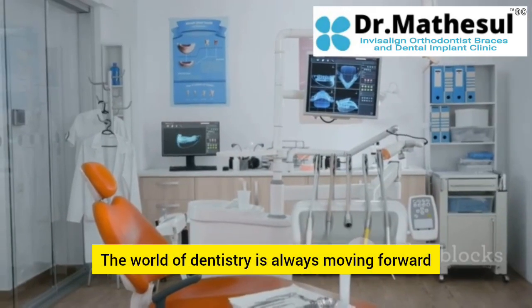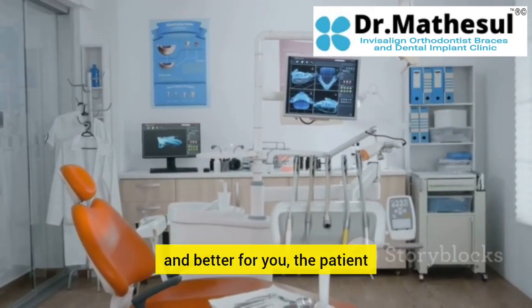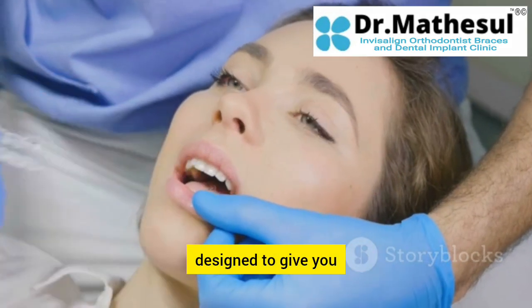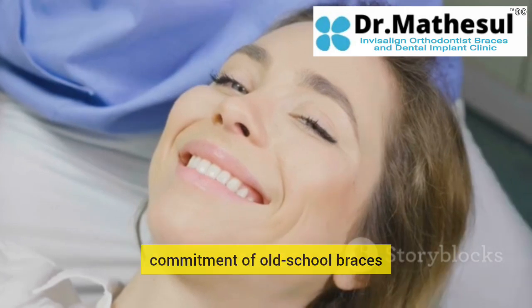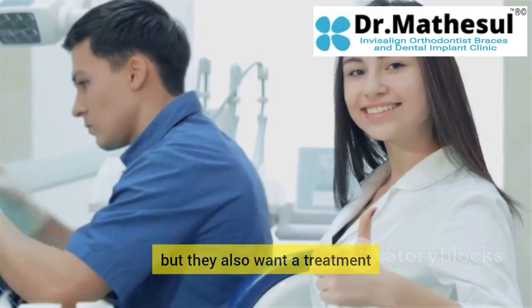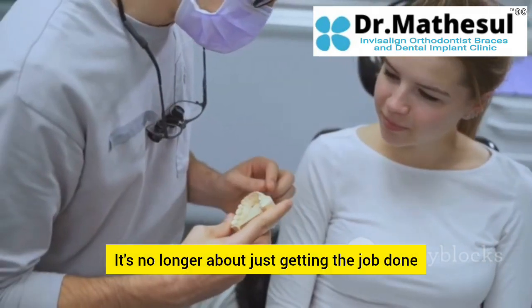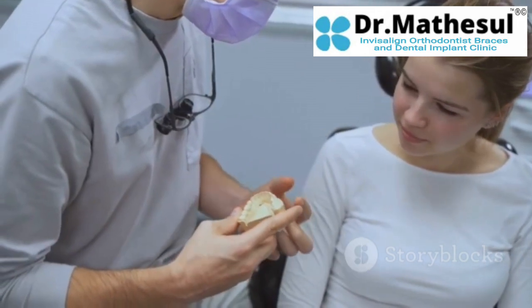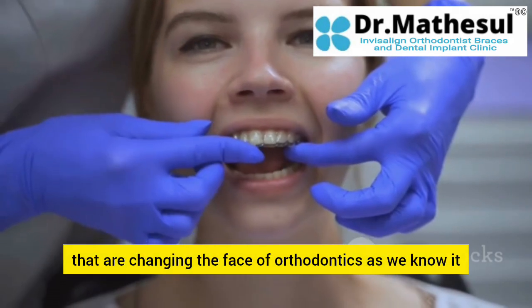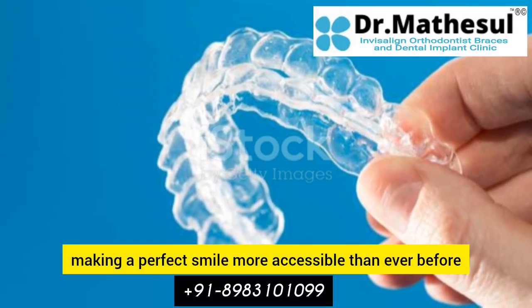The world of dentistry is always moving forward, always innovating to make things easier, faster, and better for you, the patient. We've seen an explosion of new technologies designed to give you that amazing smile without the long-term commitment of old-school braces. People want results, and they want them now, but they also want a treatment that fits into their lifestyle. It's no longer about just getting the job done, it's about how we get there. This demand for speed and convenience has led to some truly brilliant inventions that are changing the face of orthodontics as we know it, making a perfect smile more accessible than ever before.